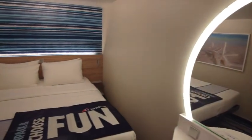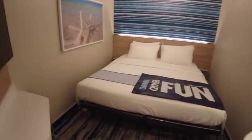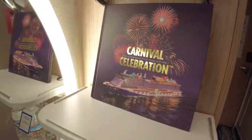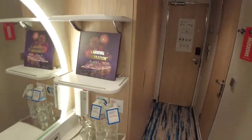Very similar to the Mardi Gras. Have your door. Bed. It's just like the interior cabin on Mardi Gras. And we get gifts. Carnival celebration book. So yay.